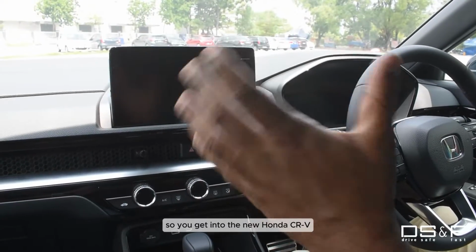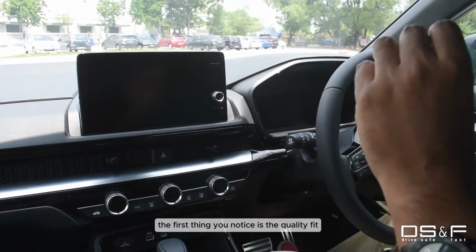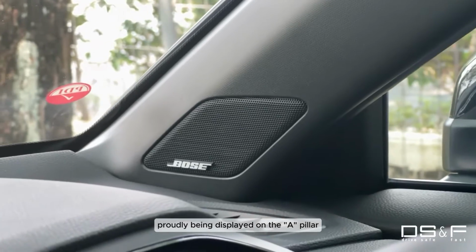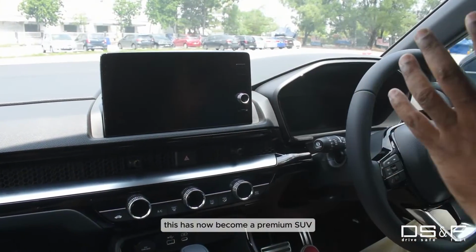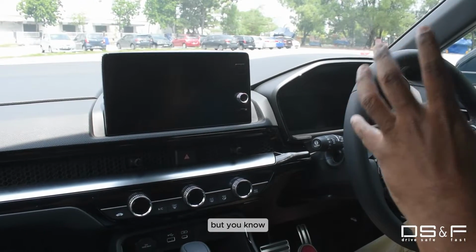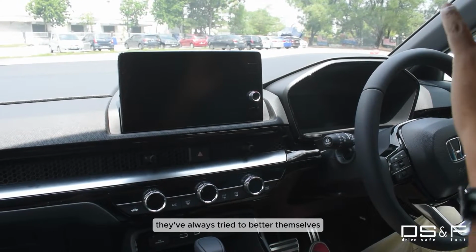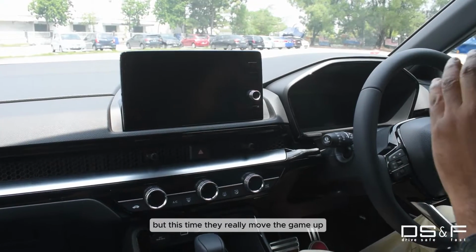So you get into the new Honda CRV, the first thing you notice is the quality, fit and finish. And of course, the Bose sound system proudly displayed on the A-pillar. This has now become a premium SUV. Maybe it's not right for me to say this, but Honda has always been somewhere in the middle segment. They've always tried to better themselves against the rest of the Japanese brands. But this time, they have really moved the game up.